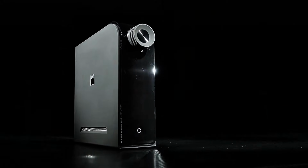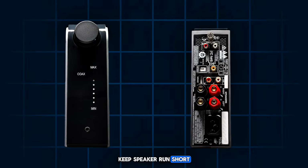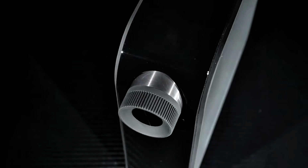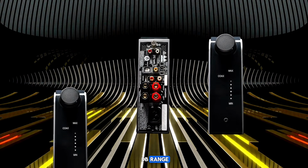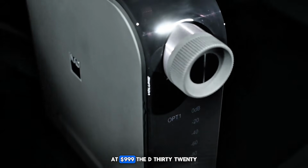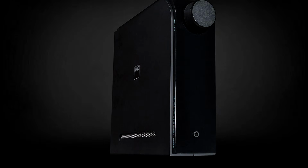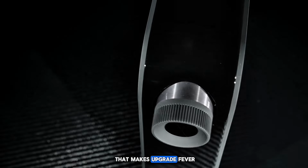Use bass EQ sparingly to fill in small rooms, then flip it off for purest tracks. Keep speaker runs short, park it on a solid surface with breathing room, and pair with efficient monitors or compact floor standers in the 87 to 90 dB range. Add a modest sub, and you've got living room authority from a shoebox footprint. At $999, the D3020V2 is the tiny titan: modern connectivity, honest power, and grown-up sound that makes upgrade fever calm down fast.